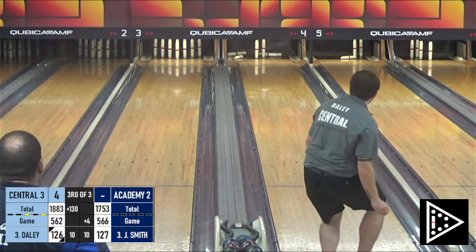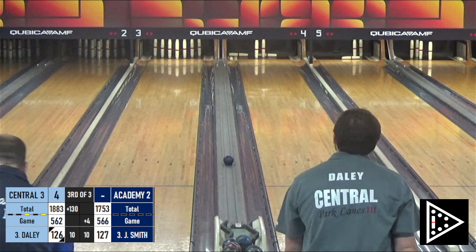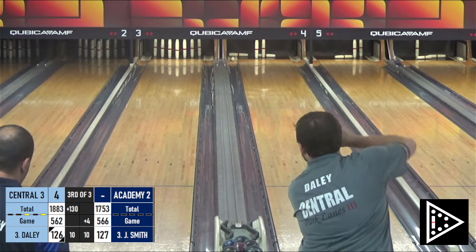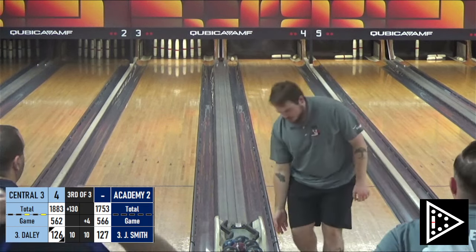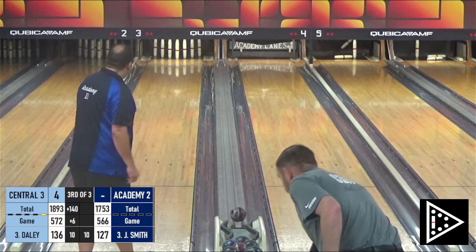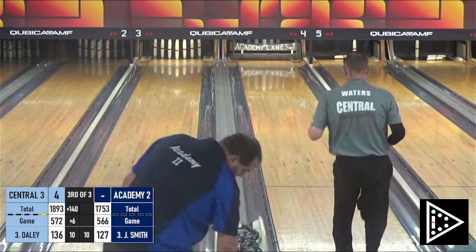On a strike, he wants it. He's got 8 and one more ball for count. And the fill is 10, 136. 572 to 566. Central three, the extra mark in Danny's pocket.